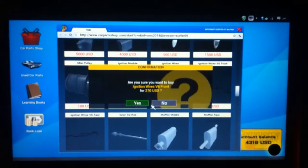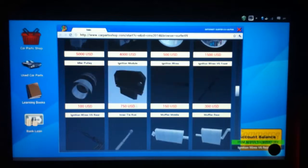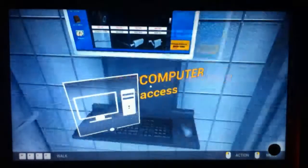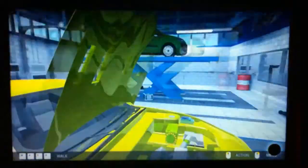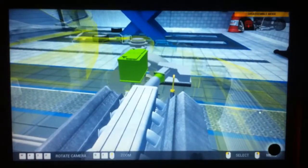Ignition V6 front 300, ignition V6 rear 270, ignition module 750. So we're left with 3,000. We've got no money left to upgrade our abilities, so we shan't worry about that.